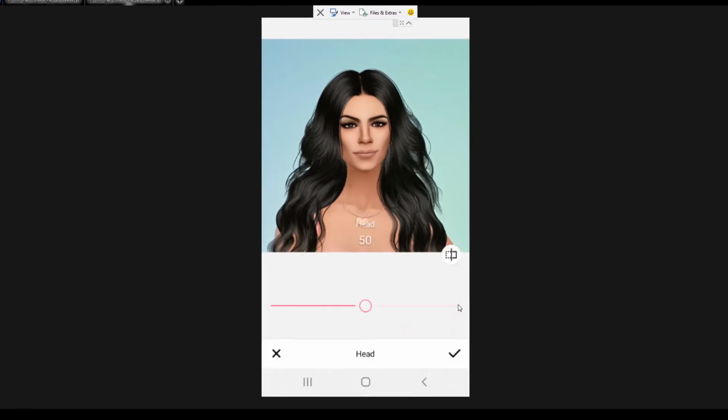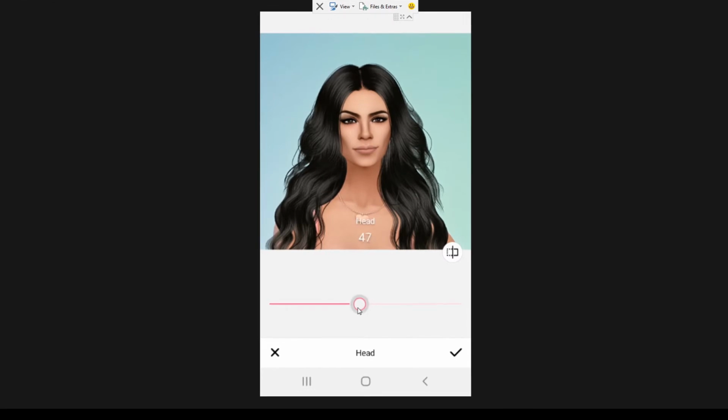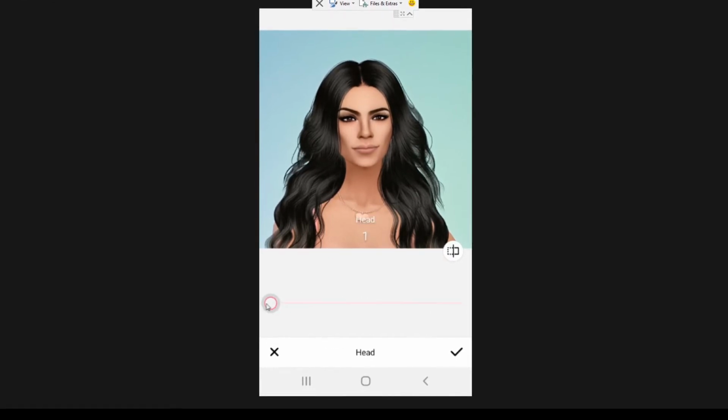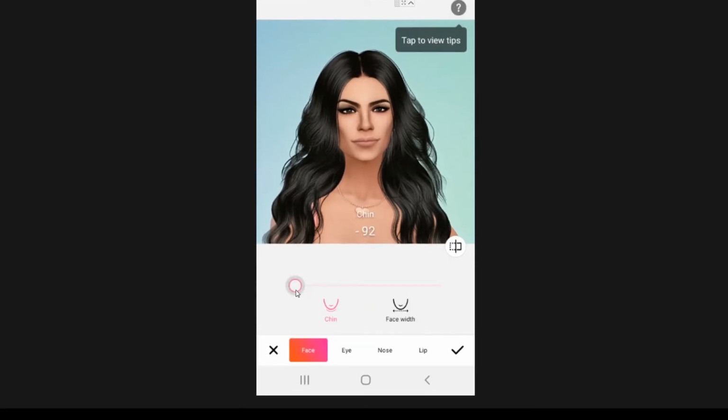And this is for the head. Let's see if we move this up and down. It actually makes her head bigger and smaller. I don't know why anybody would ever want to or need to do that. That's weird. But this one here is going to change the shape of the face. So we will go ahead and mess with this a little bit, just to say that we did a lot of stuff in here and see what all the possibilities are. Look at the difference right there. Yeah, we're going to go ahead and narrow her face just a little bit.